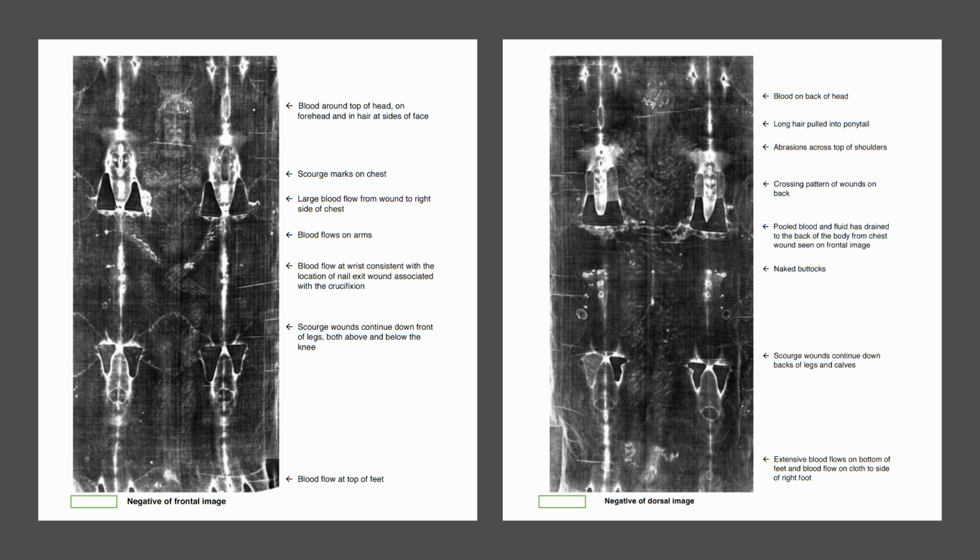The use of a single linen shroud is also consistent with ancient Jewish burial practices, as is the custom of not washing the body of a victim of violent death in which blood that flowed during life and after death is present." This last point is very important.